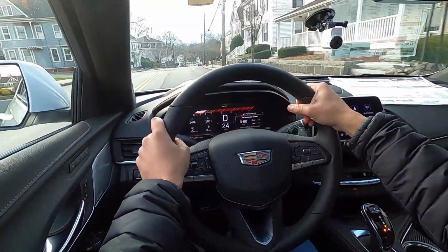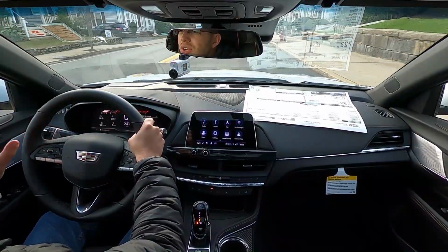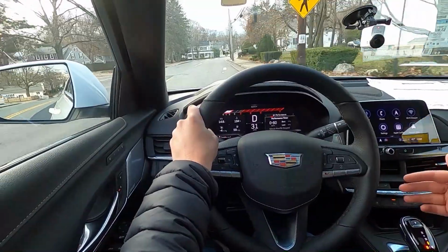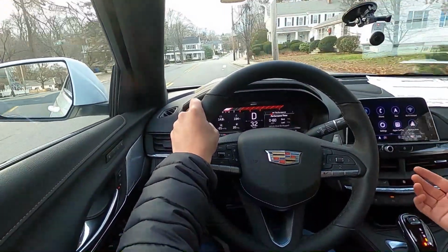Now, steering is very smooth, which again, you don't expect to see with American brands. So Cadillac has really bucked the trend when it comes to American manufacturers. They've made the steering tighter, they've made it smooth, and it is very comparable to non-German brands, such as Lexus and Infiniti, but also this would be very competitive with the Alfa Romeo Giulia and also the Genesis G70.